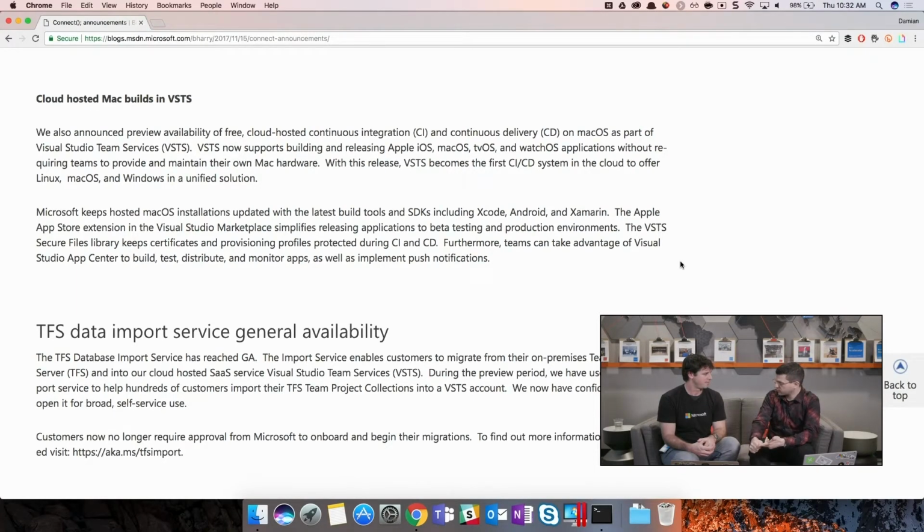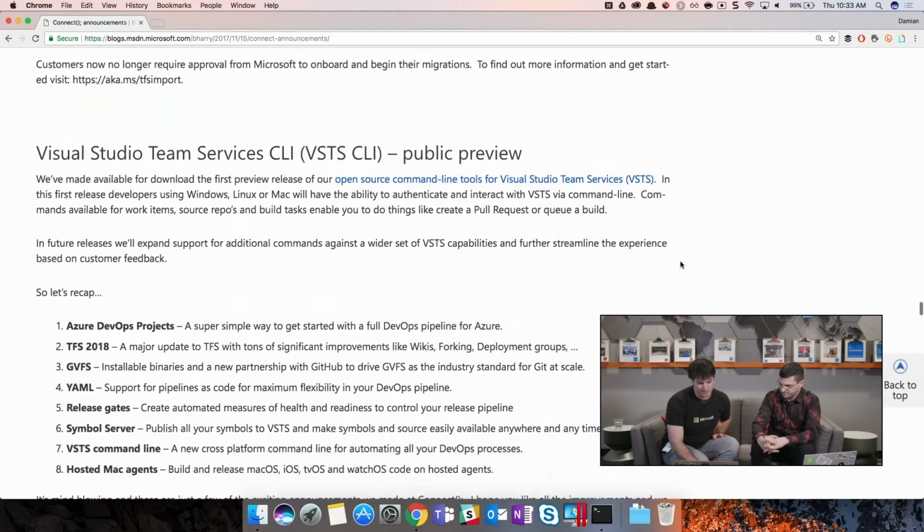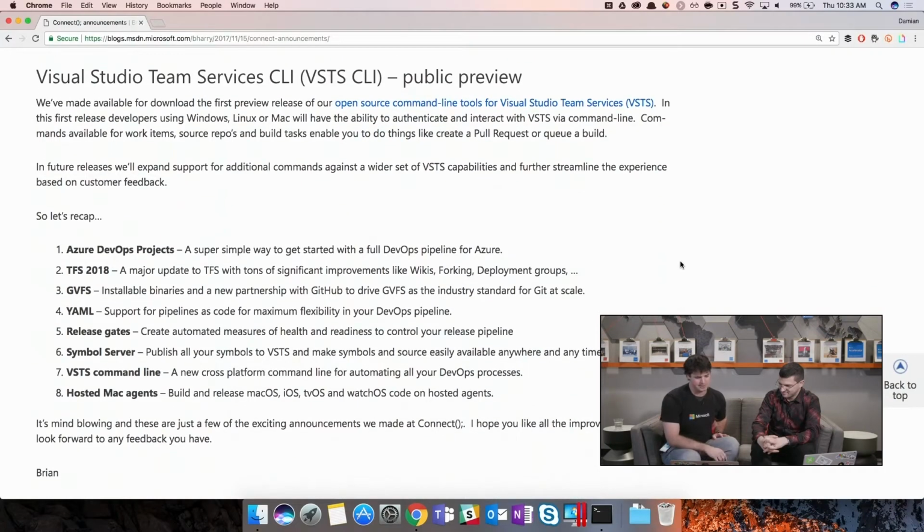You can build Mac OS applications. You can build iOS applications with it. It's still a preview. We want feedback. Maybe there's bugs in there, whatever. But the reality is we've been using this for a while now with the App Center folks. It's very cool. It's definitely been hardened by that experience. Very, very cool. All right, I'm going to skip ahead a little bit just because I want to talk about this one specifically, the VSTS CLI. Yeah, that's a cool one.